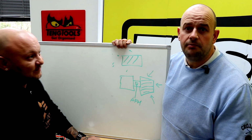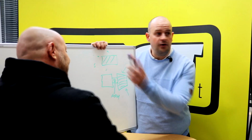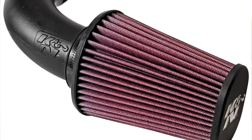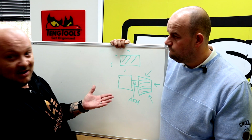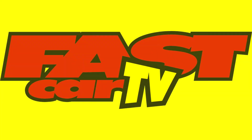Yeah, and also you get better longevity. A lot of the better ones you can wash. So if you get a performance panel filter, you can wash it, put it back in, which saves you money over time. If you speak to the big guys, they make them out of metal gauze or foam, and it's all reusable. So come service time, it basically pays for itself over a number of years. So there you go, that's air filters.